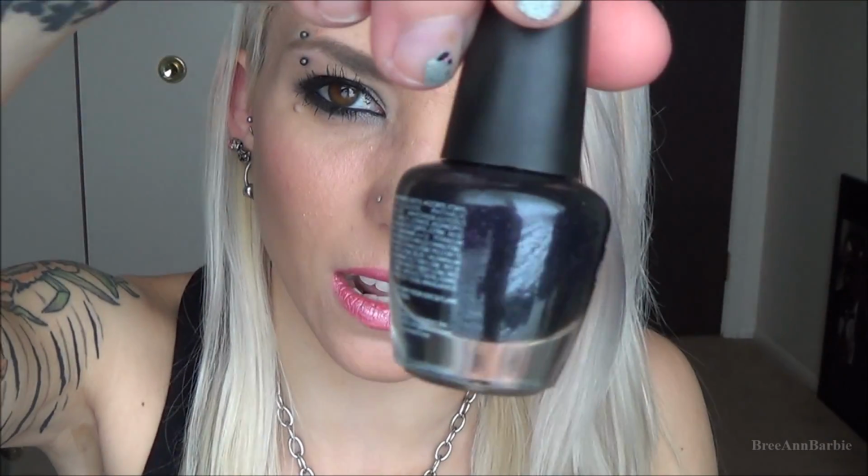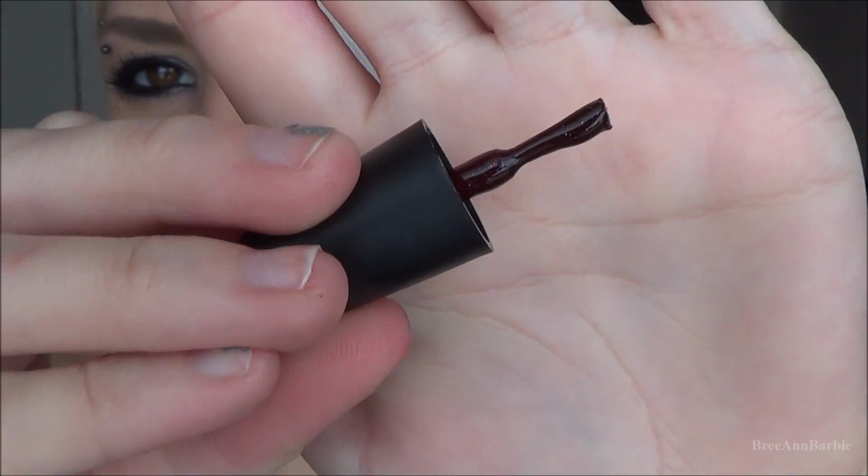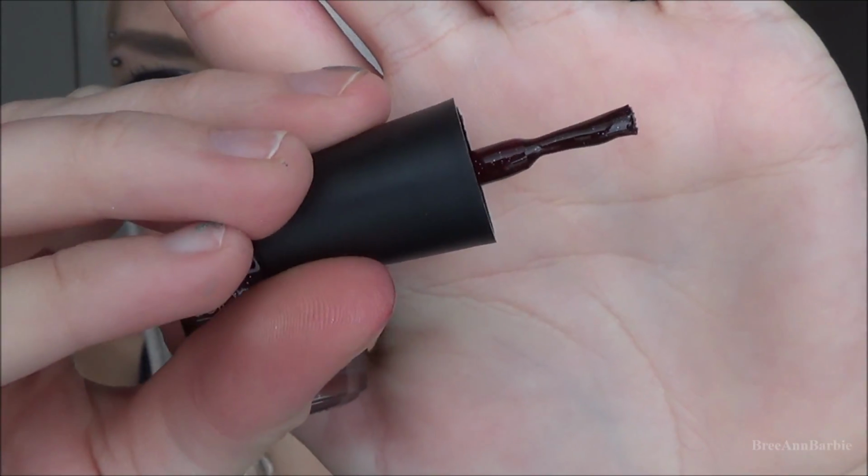And then my very last LA Colors nail polish is this one right here. This one's very similar to that dark black with purple glitter that I showed you, and this one is kind of the same, but it's more burgundy than black. So it just looks like this. Out of the bottle, as you can see, there's little hints of glitter in there, and this one's more of a dark plummy purple color.